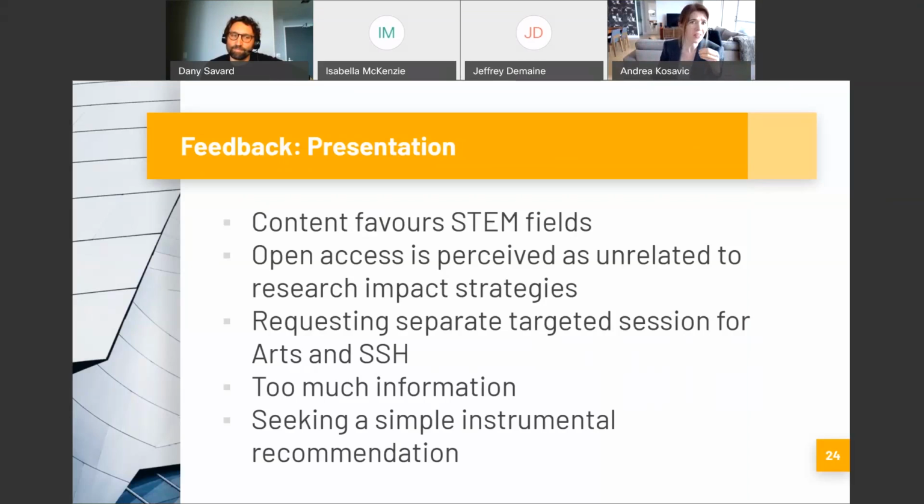And further to that, what we heard was that there was a simple instrumental recommendation that was sought. And to us, that was an interesting dissonance to our learning outcomes, because we were seeking to provide our participants with the tools to make informed decisions on their behalf. We weren't going to say, don't sign up for Mendeley or don't sign up for ResearchGate. We were looking to provide a more balanced view, so that the researchers could decide whether they want to continue, or whether they would want to step away from those platforms. So next slide.